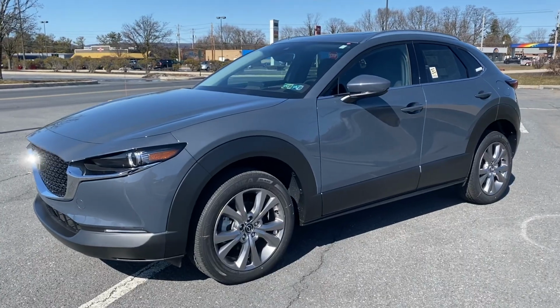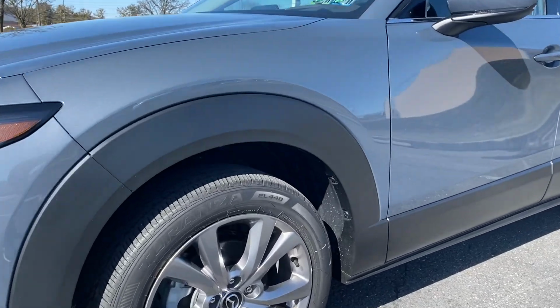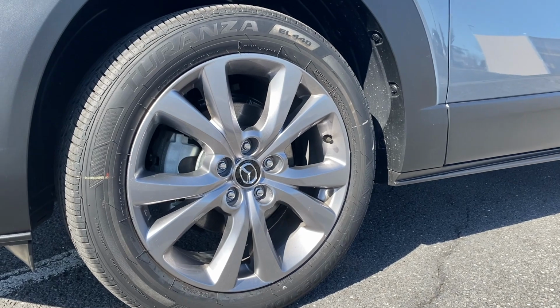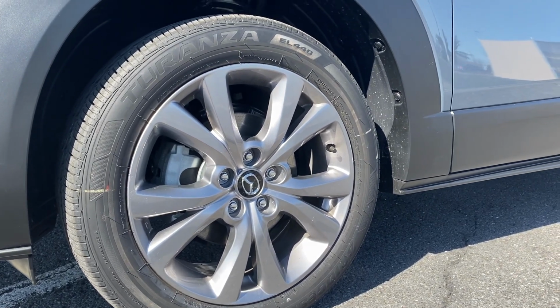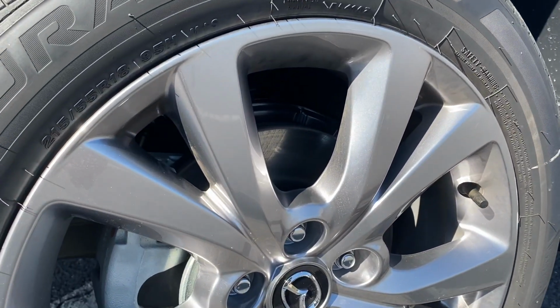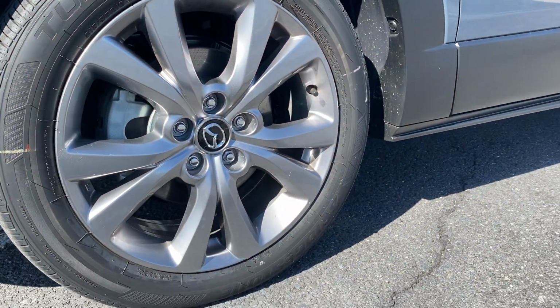So let's talk side of the car. We'll start with the wheels here. These are 18-inch 10-spoke alloy rims on this CX-30. I think they look really great. Mazda did a great job with them. There are different options depending on what trim level you go with. There are obviously disc brakes all the way around with Bridgestone tires.